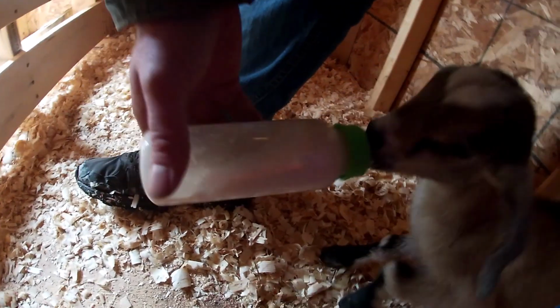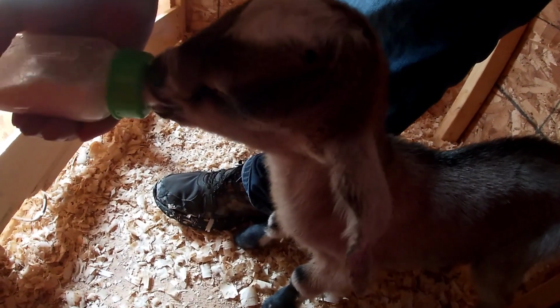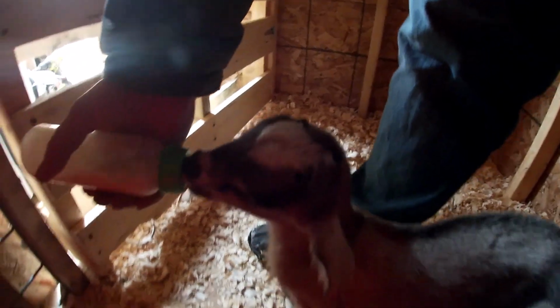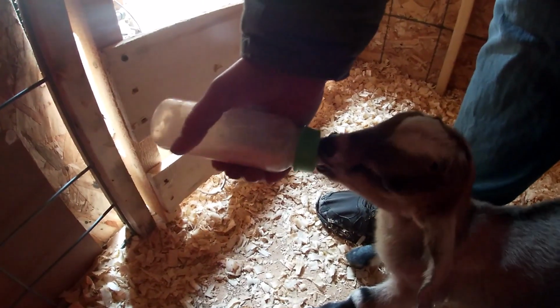It's important to lift these up so they don't get air in the stomach. Yep. Because you don't want them to have upset tummies. Yep. The morning babies having their morning feeding. The little babies. Feeding baby goats is fun. He's already done? Yeah. Holy moly.